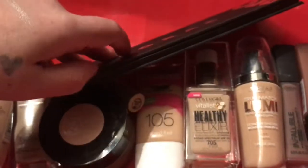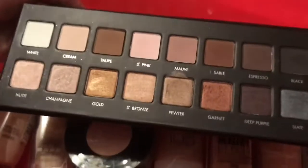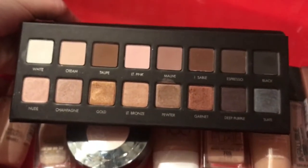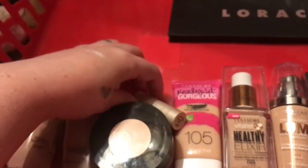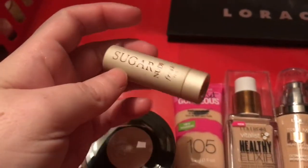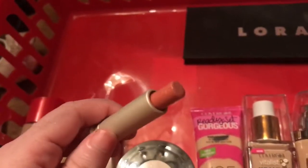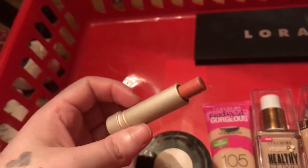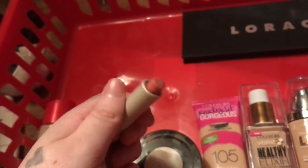And I have the Lorac Pro 1 palette, which I actually really do like. Like I said, I love Lorac shadows. They used to be cruelty free, but they're not anymore. Dedicated. Then this is from Fresh. It's the Sugar Nude Stick. It gives like a little wash of pink, and it is a treatment for your lips. And it also has an SPF in it.